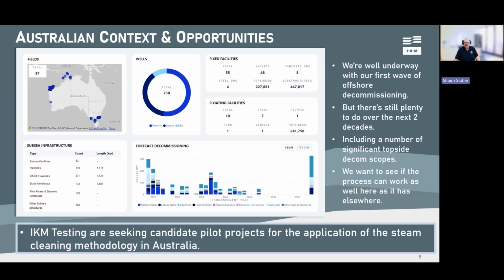A couple of key things here. Firstly, candidate pilot projects don't have to be associated necessarily entirely with whole asset decommissioning. As Jan-Erik mentioned, this has been very successfully applied to turnarounds. And indeed, turnarounds could actually be an ideal sort of pilot for this type of work. And I think secondly, just to emphasize again, this is not necessarily rocket science. We didn't invent it, but we do have a lot of experience of applying this.